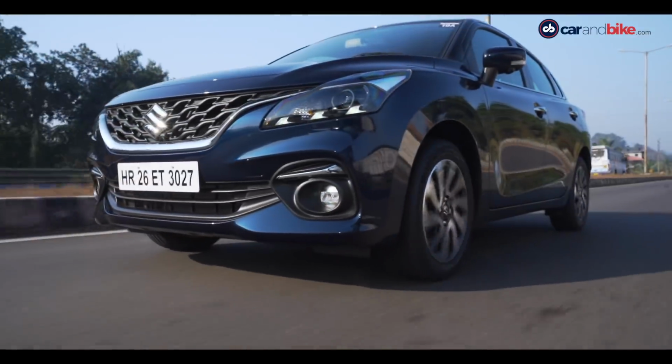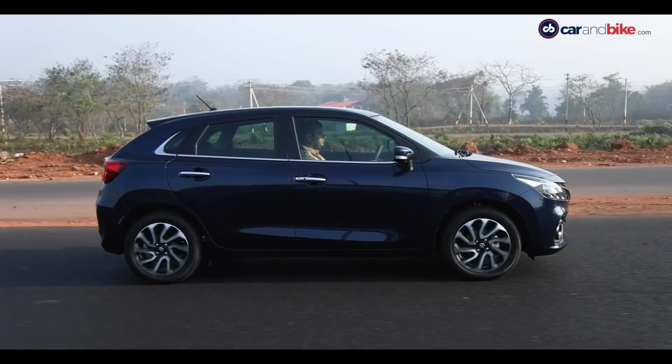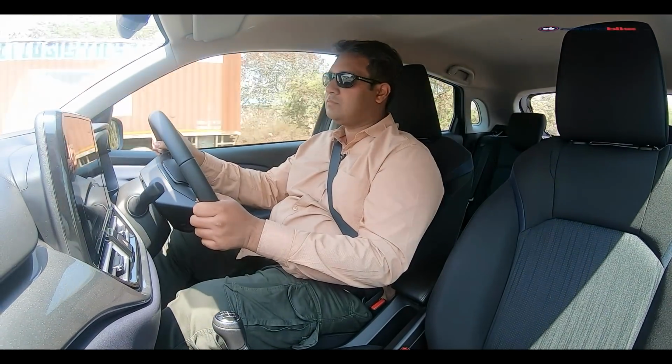If there was one thing where there was need for some room for improvement on the Baleno, it was its ride quality. So let's see what is Ameya's verdict on that.